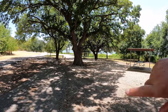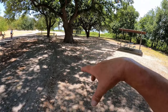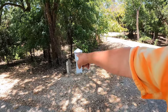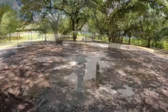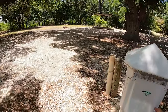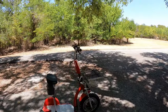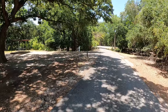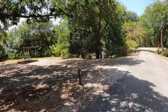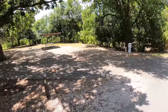Now this is a cool pull-through site. Check this out. There's two pull-through sites here underneath this big chinkapin oak tree. But the power pedestal for this one is way back over here, and there does not appear to be any water. I don't know if the power pedestal is working or not. If it is, this would be the site to have. I don't know. Certainly no water. What site is this? Site number 74. It's not right on the water, but it's right by that little kayak boat ramp. All right, move on down the road.